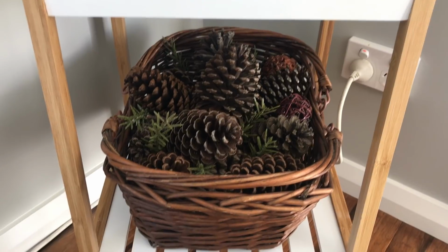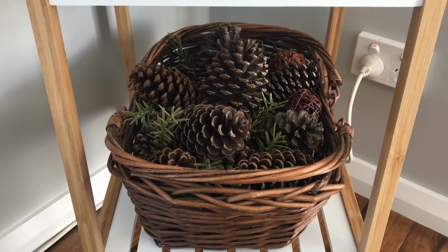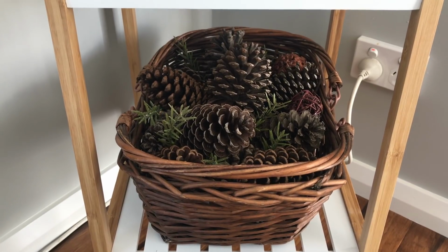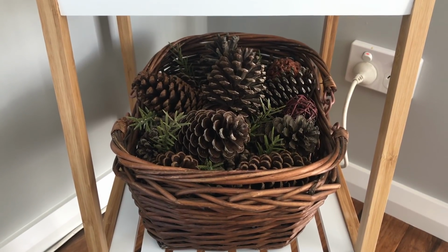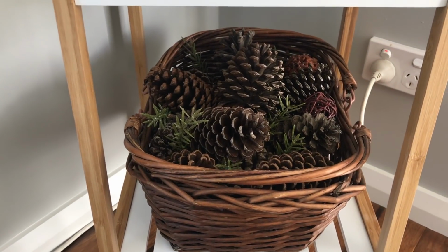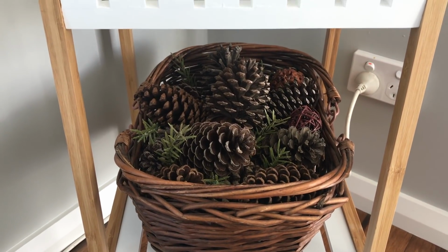And then on the bottom shelf here, I've just got a whole basket of pine cones. If you know me, I'm absolutely obsessed with pine cones and I love decorating with them all year round, and you'll probably find them all throughout my house. So that's my little stash of pine cones that I love.